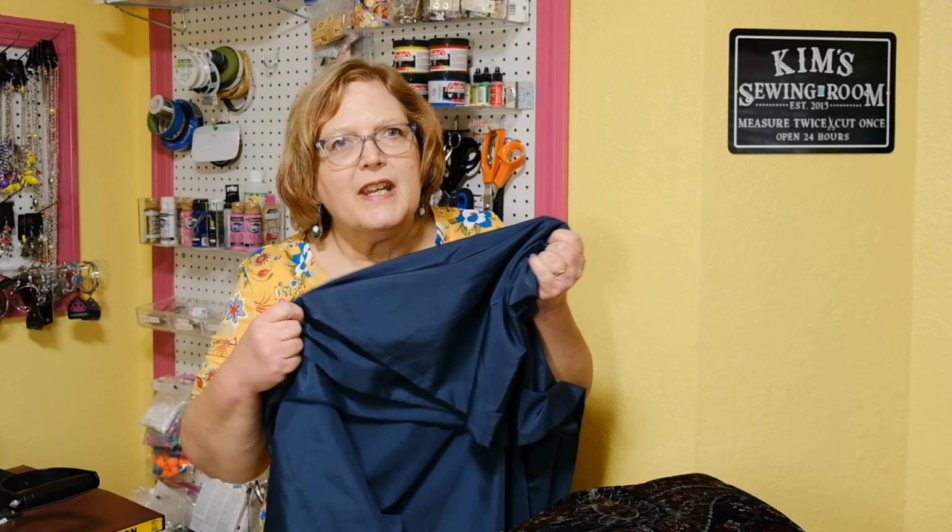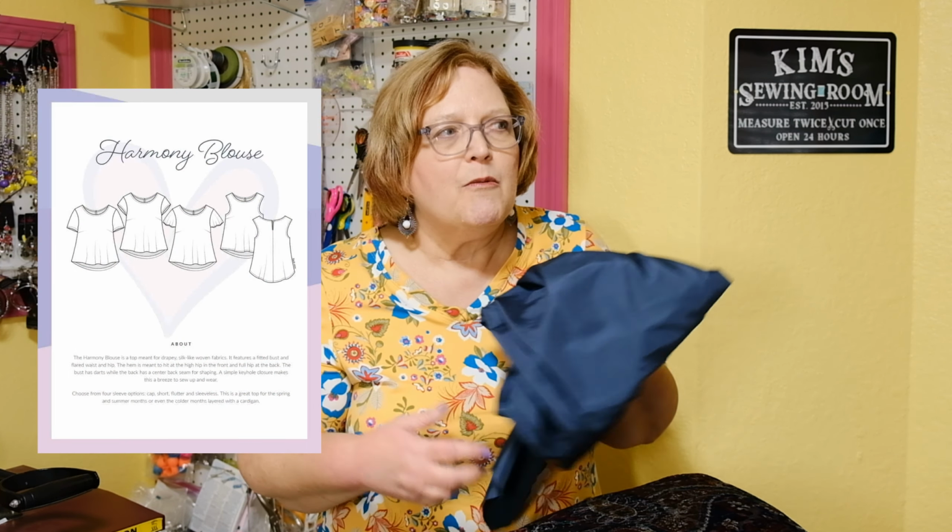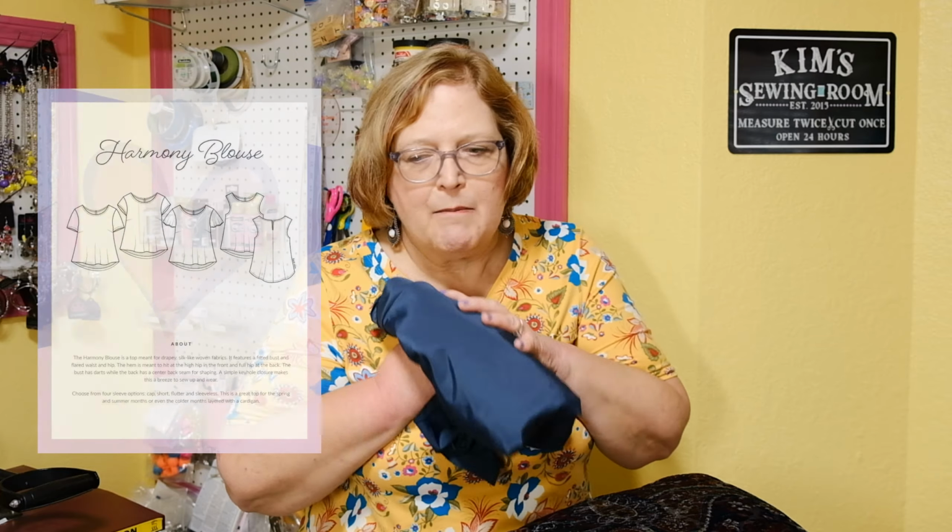It's that nice peach skin that's cool in the summer and warm in the winter. I love peach skin as a fabric, and you can do so much with it. Any of your lighter weight blouses look really nice in this, like a Harmony with sleeves, of course, or you could do a tank, I guess. Any of the lightweight woven tops look really good in peach skin, especially if you're going to wear them underneath jackets or anything.